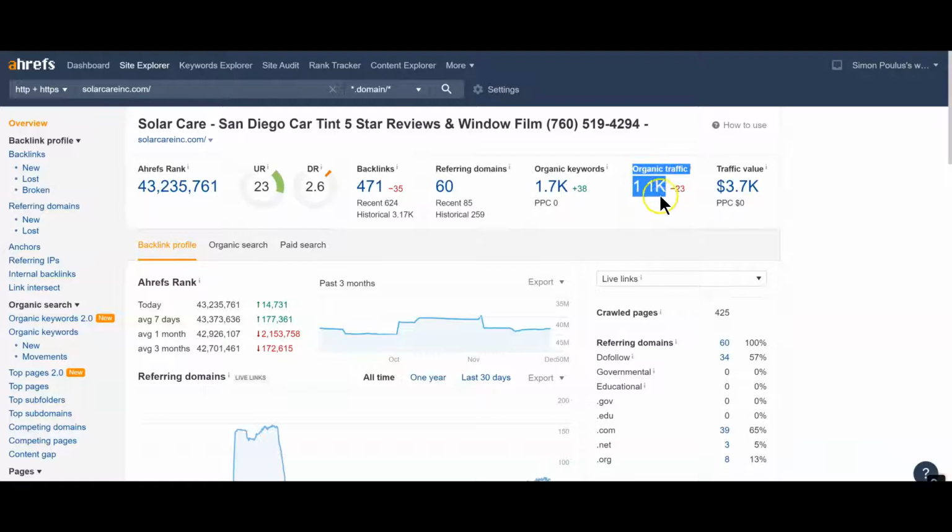This is a rolling average, and it is an approximated average from Ahrefs, taking into account all those position 1s that they have, but it's quite accurate. So I think, if you're pulling in an extra 1,000 clicks per month through to your website, even if you're only closing at 10%, that's 100 clients per month. So it's quite a big number.